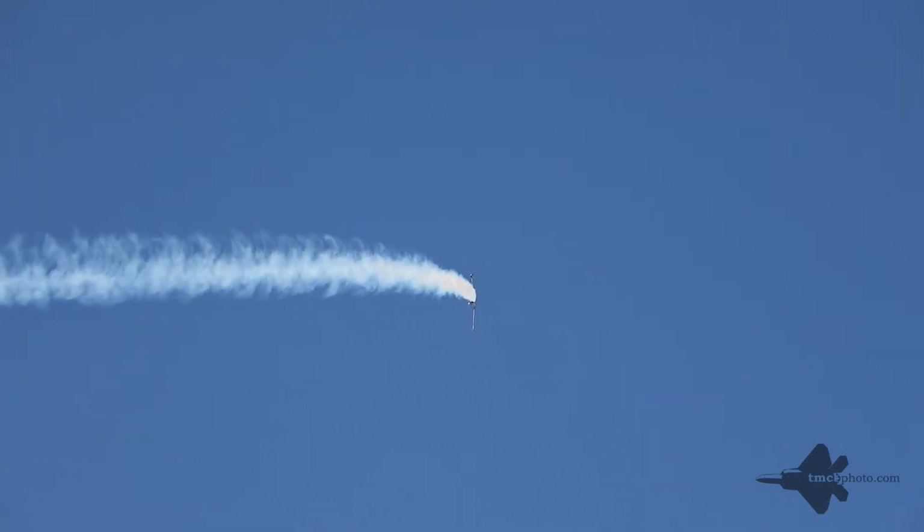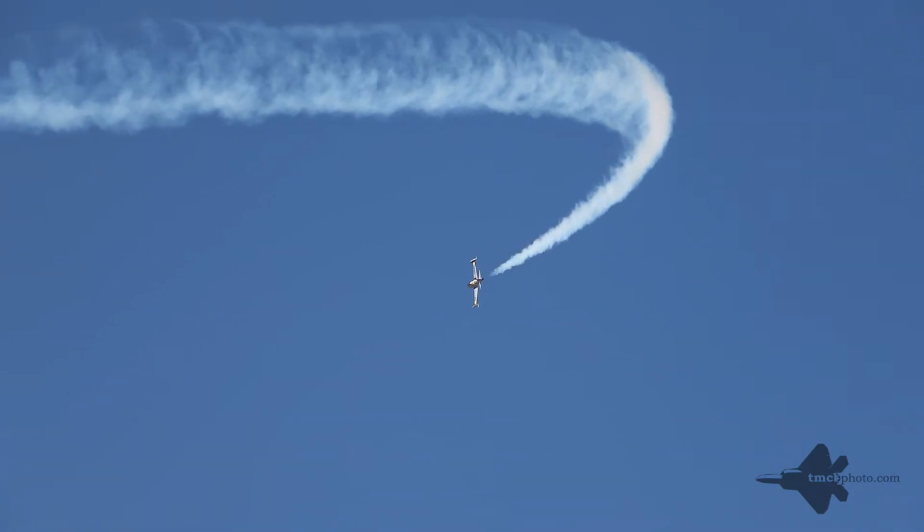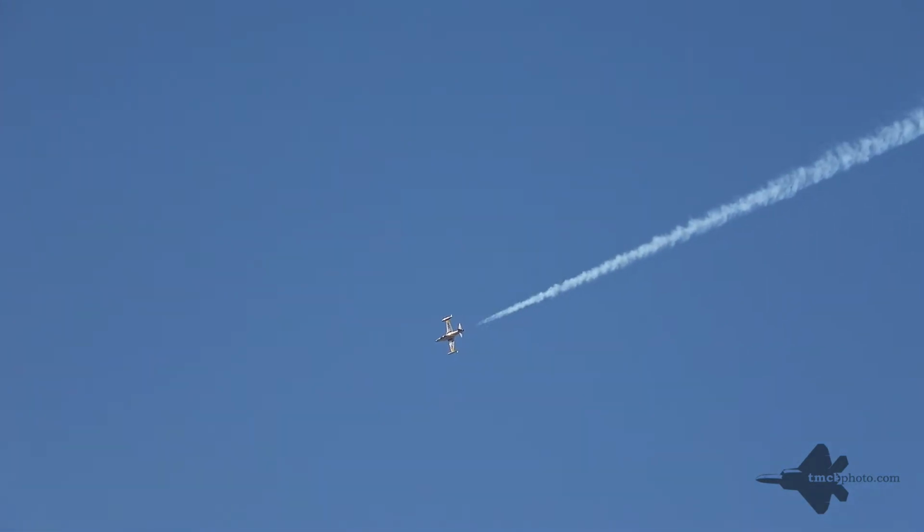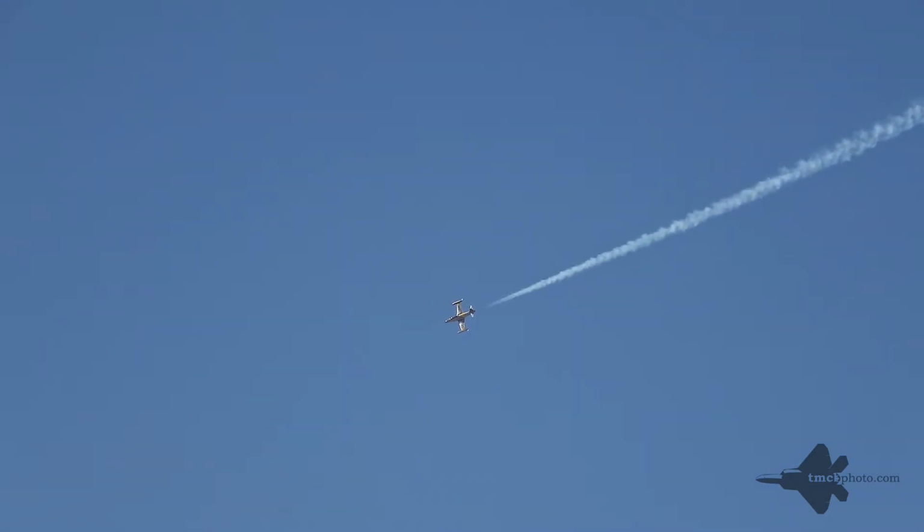You see that skunk on the side of the Dark Star, the SR-71. And a pride symbol, of course, of Lockheed Martin and their Skunk Works programs.